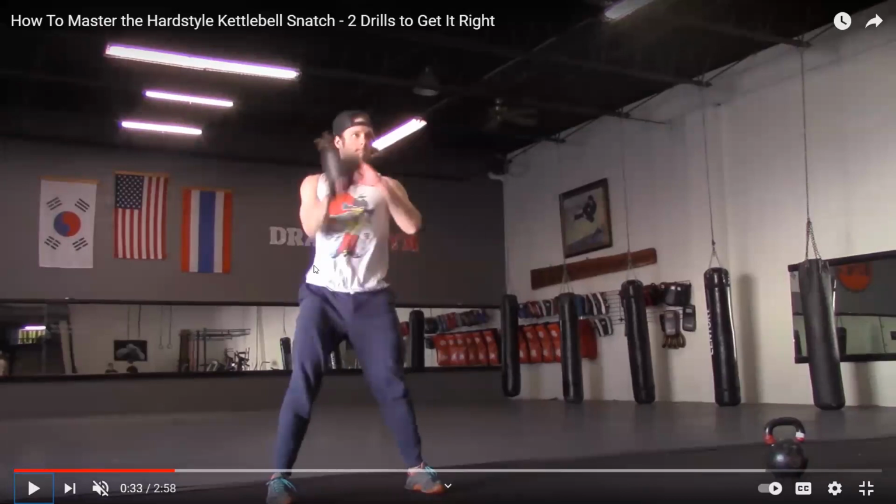Boom, hip snap. Now look at this. I paused the video at just the right time. My hips are pretty much fully extended at this point. The kettlebell was zipping out. Look at my elbow. It's close to my body and it is pretty bent. It's almost bent at a 90-degree angle.